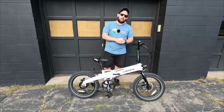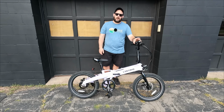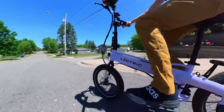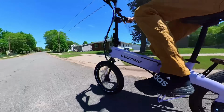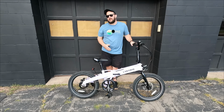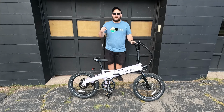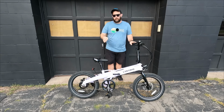Now, on the 2.0 version of this bike, you got upgraded to hydraulic disc brakes, as well as a color LCD display. And Lectric has also outfitted this bike with their PWR system, and it just overall feels more natural to ride this bike. And the last and biggest standout feature of any Lectric e-bike is going to be their customer service that is based in the US. Don't take our word for it. Please go check out any Facebook group before you make a purchase.